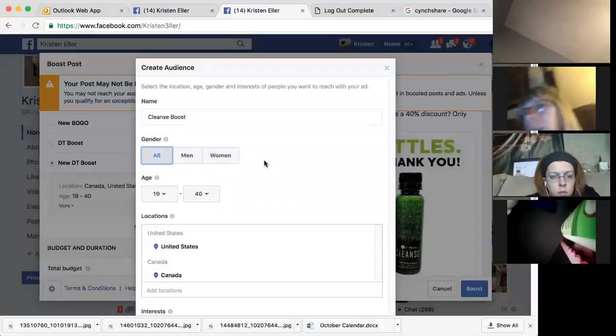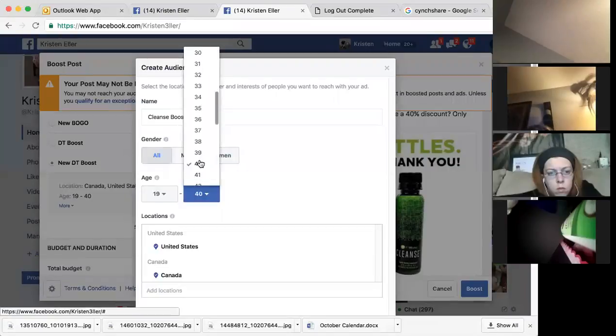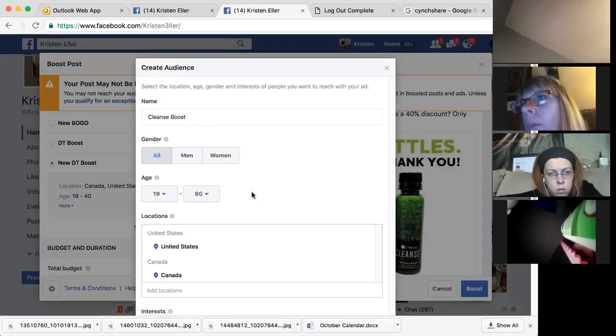In this instance, we could do men and women because it's not just women who might use our product. And we will select an age range. I'm going to go all the way to 60. Normally for business posts, I do like 19 or 20 to sometimes 35, sometimes 45. It just depends on the specific verbiage that I'm using in my post. If I think it's going to target young moms, or women who want to get out of the workplace, I'm just going to make it case by case specific.